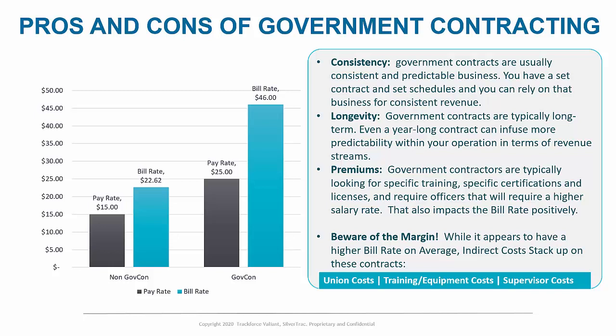But what a government contract provides is three things. One is consistency. Government contracts are usually consistent and predictable business. You have a set contract and set schedules that you can rely on, which creates more consistent revenue. Longevity is another one. Government contracts are typically long-term. Even a year-long contract can infuse more predictability within your operation in terms of revenue streams.